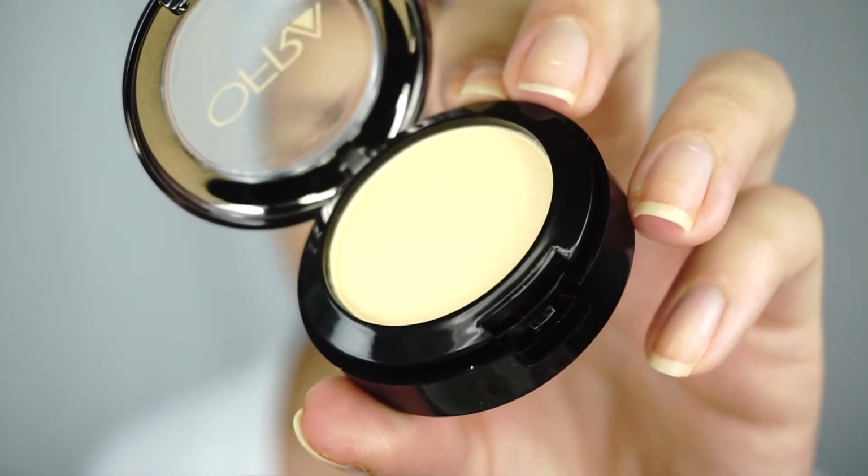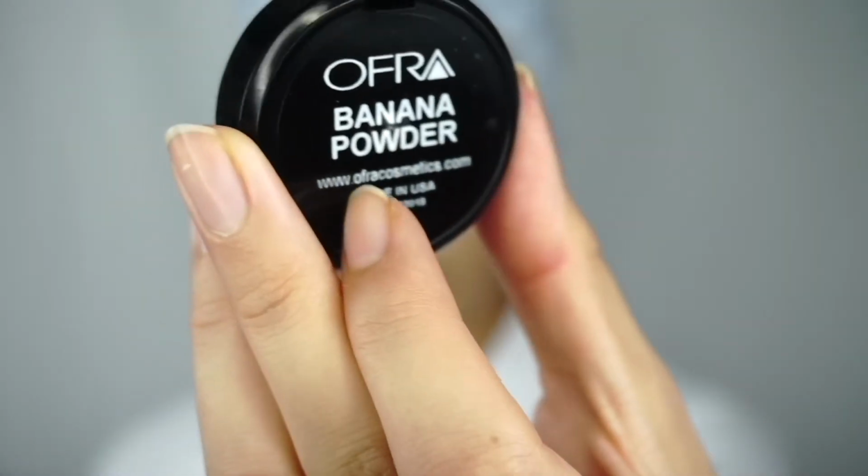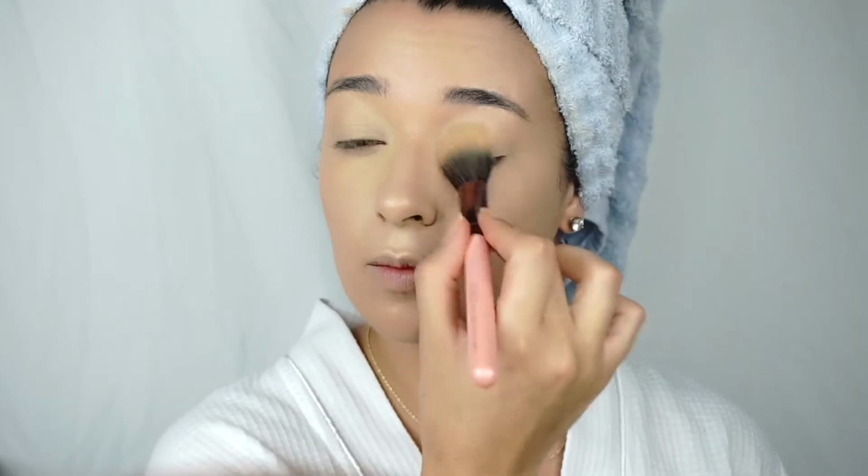Next, I'm going to go in with my Ofra Cosmetics Banana Powder. So this is what it looks like. It's just a yellow banana powder. You really want to just focus it directly under your eyes, and this is just going to help set that concealer. So I usually set around my mouth, just because you're constantly either eating or smiling. If you're like me, you get quite a few lines around your mouth. And then next, the last place is just my forehead, so I just set that with some powder.